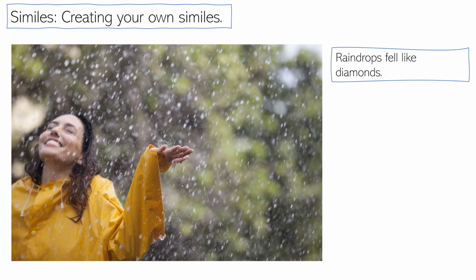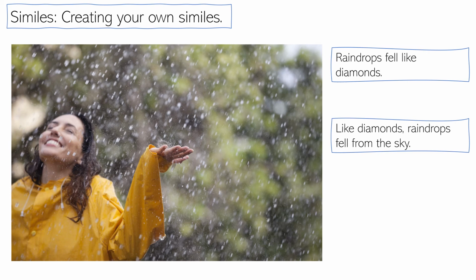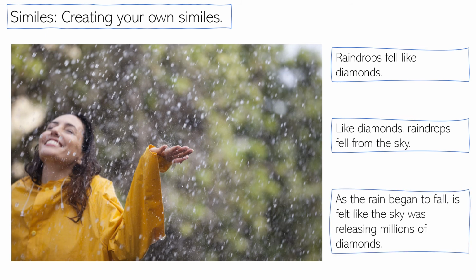Or I could write my simile at the start. So I could have like diamonds, raindrops fell from the sky. Okay, so I could write it like that. Or I could develop my simile a little bit further and I could write it in a more developed sentence if you want the challenge. And we've got, as the rain began to fall, it felt like the sky was releasing millions of diamonds. So that's an example of how to use the picture to create some similes.